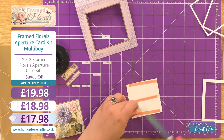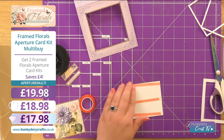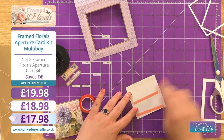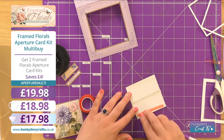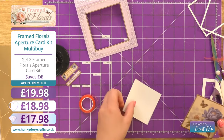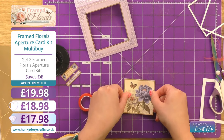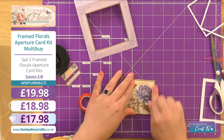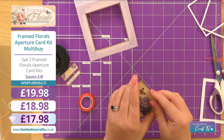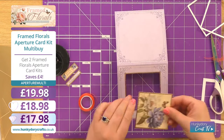So the only thing you need to make sure that you do when you're popping this on here is making sure that your designs are the right way around. Yes. Yeah, not upside down and not back to front. It wouldn't look too bad, but we just want to make sure that they are the right way. So just popping that down onto there. I'm going to stick this on here like so. And then you've got that gorgeous design on both areas there. Then what we're going to do is stick this onto our frame.